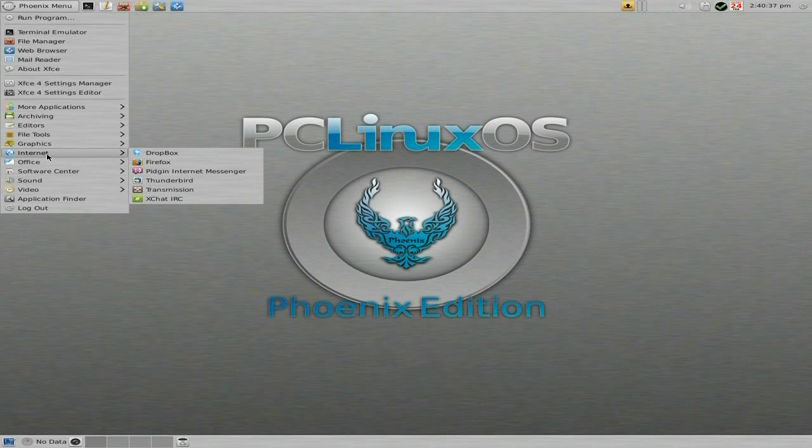Under Internet, you get Dropbox as standard, Thunderbird, and Transmission, XChat, as well as Pidgin, okay? And you don't get Firefox. But this is what I said to you before. You get the LibreOffice Manager, okay? There's no LibreOffice as such.